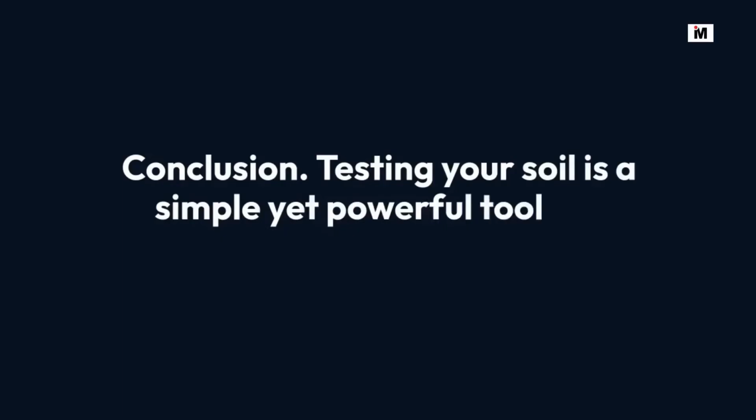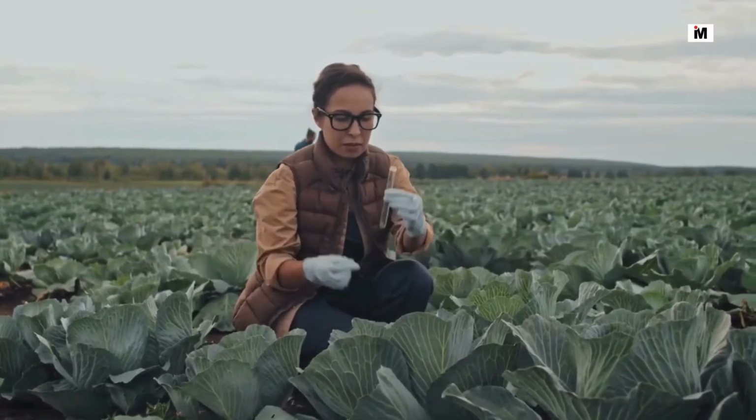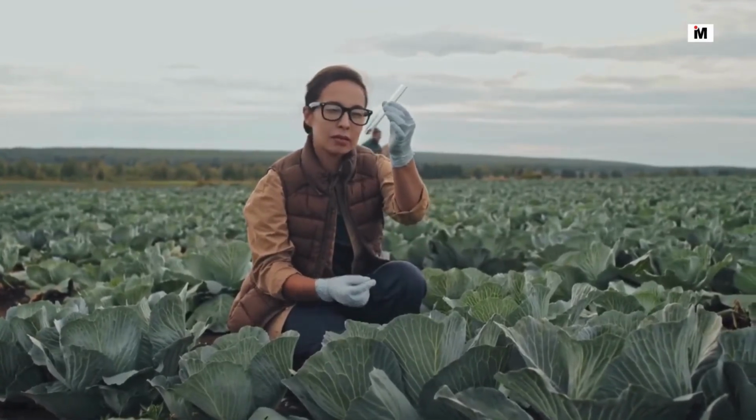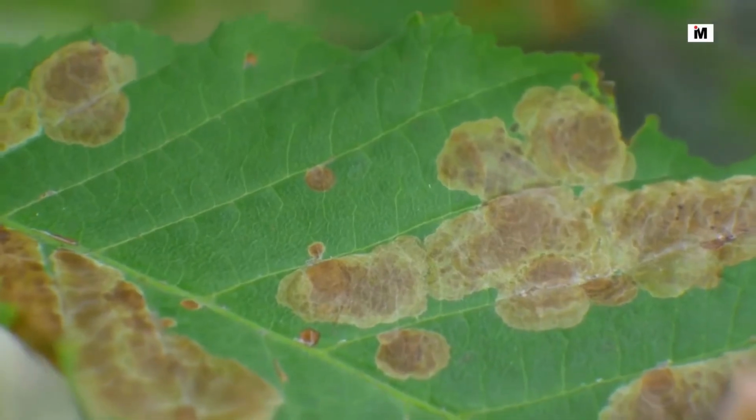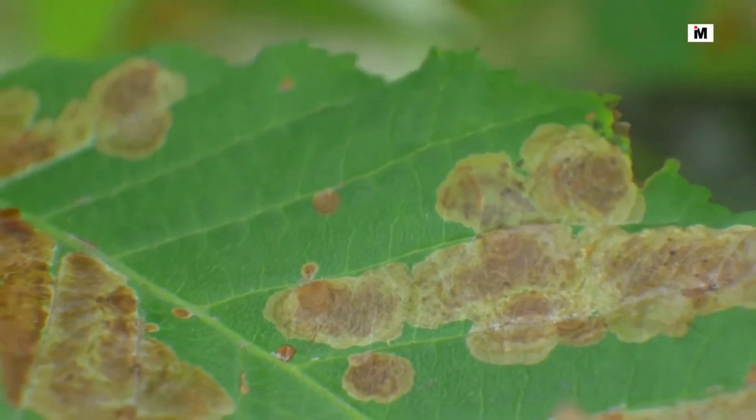Conclusion. Testing your soil is a simple yet powerful tool for understanding and improving your garden's or farm's soil health. By regularly testing your soil and following the recommendations based on the results, you can create a more sustainable growing environment that leads to healthier, more productive plants.